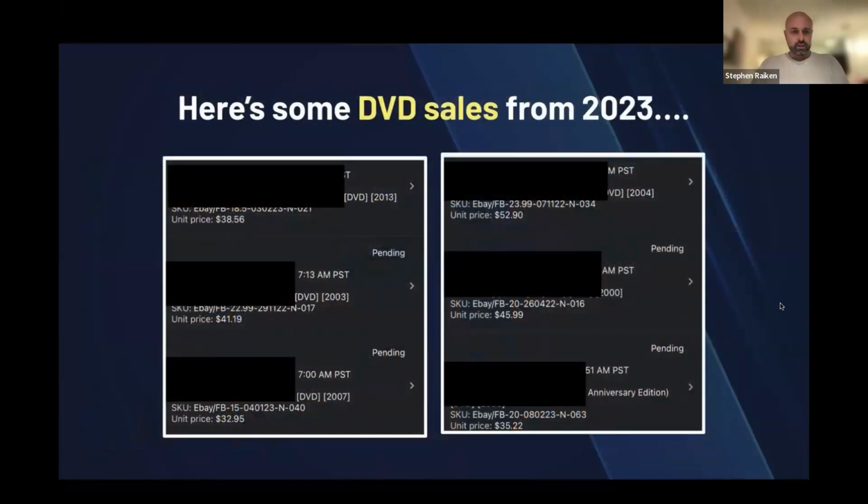So here are some screenshots of different things that I flipped. These are actually some sales from like a year ago. I just want to show some lower-end items I flip. These are DVDs. Some of these DVDs I would pay 18, sell for 38. Another DVD was $22.99, sold it for 41. 15, flipped it for 32. Bought another DVD for 23, flipped it for 52. 20 to 45, 20 to 35.